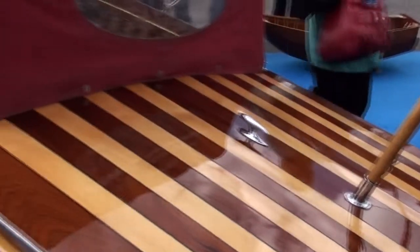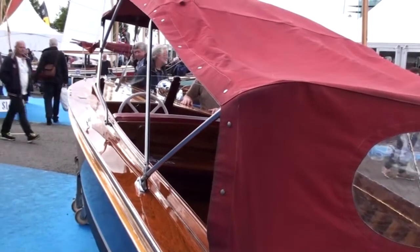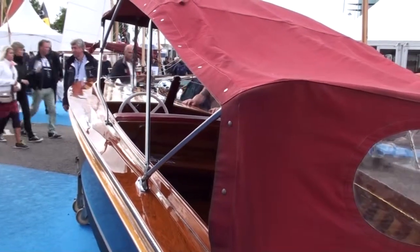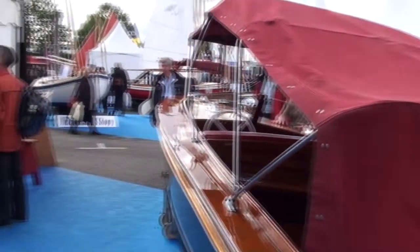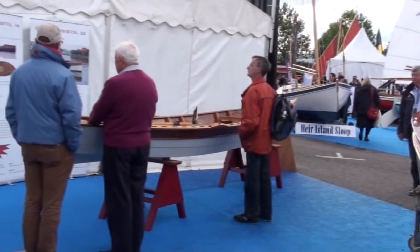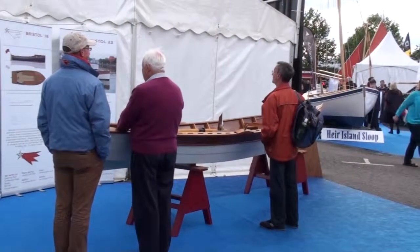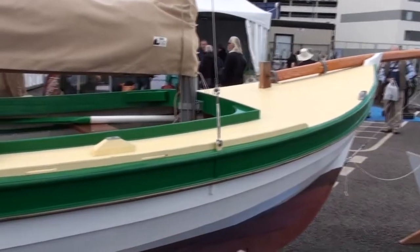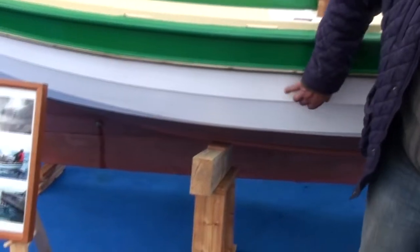This is an old-fashioned and very elegant speedboat, and this was for sale for £16,000. There's a whiteboard, and on there it says masterclass for clenching up or clinker boat building. It's Carvel, and this is the other one. That's a clinker, and what they've done is the planks are riveted together.